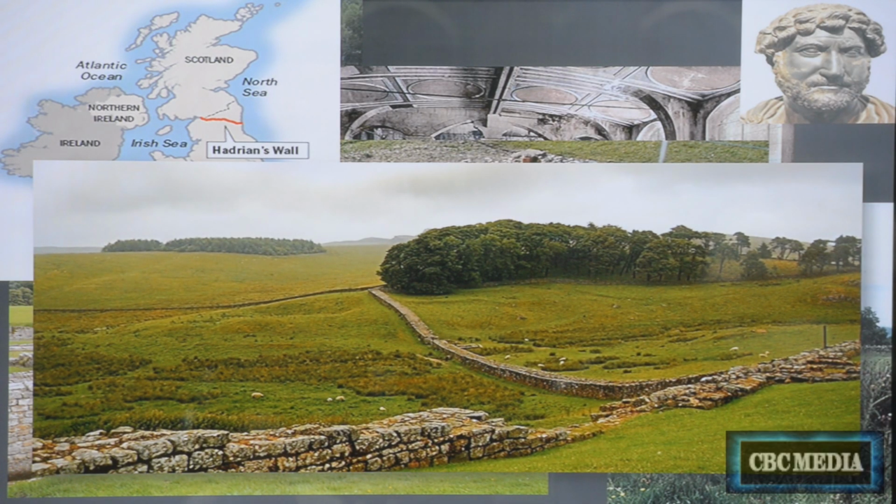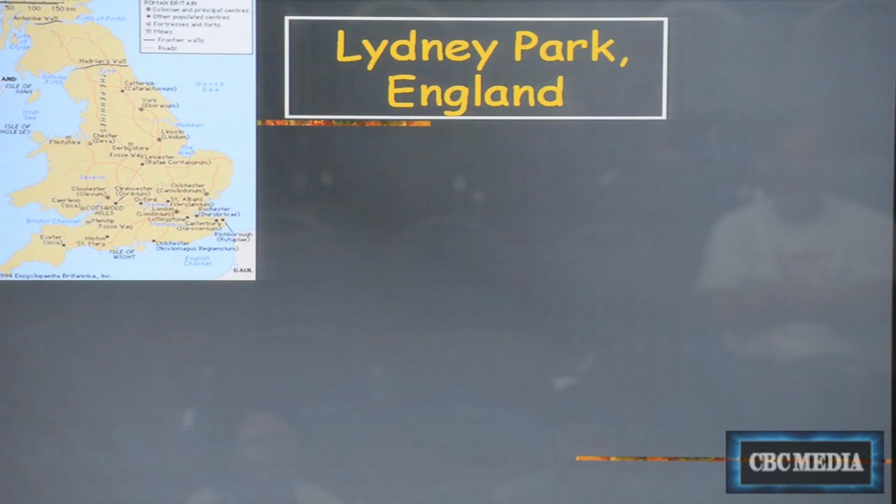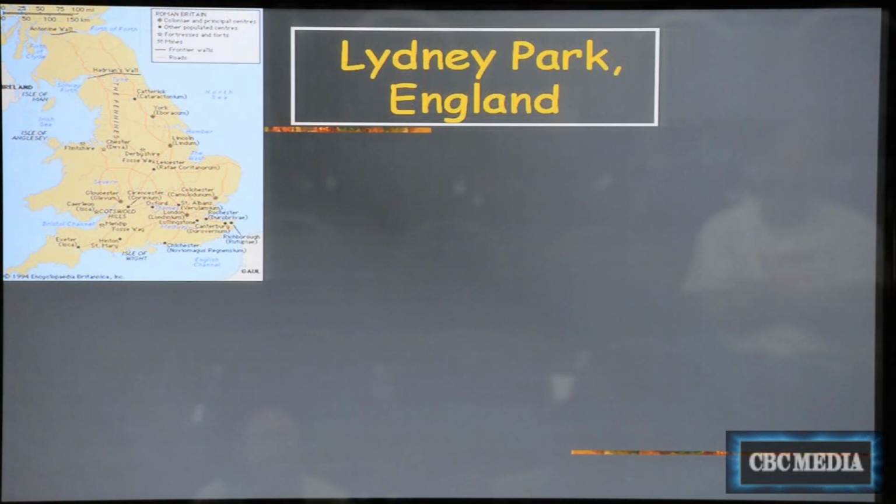Hadrian Caesar, right there. Okay, now our first artifact is to the south of Hadrian's Wall, in a place called Lydney Park. Lydney Park is an area just below London, about 2 hours west of London, and it's an archaeological paradise. The Romans in the 4th century began to mine this area, and they found tin and copper and gold, and they sent all that back to Rome for the war machine.